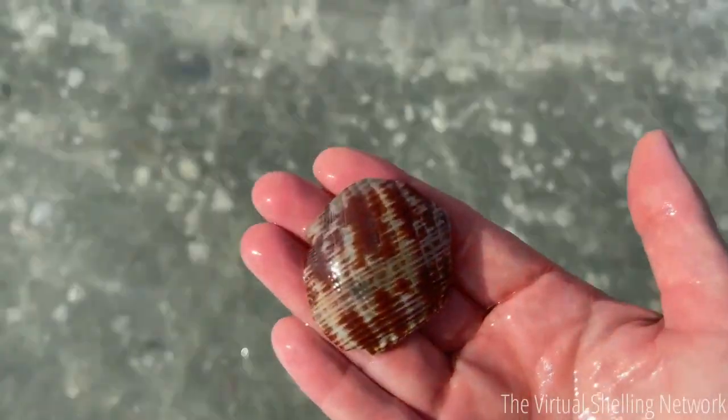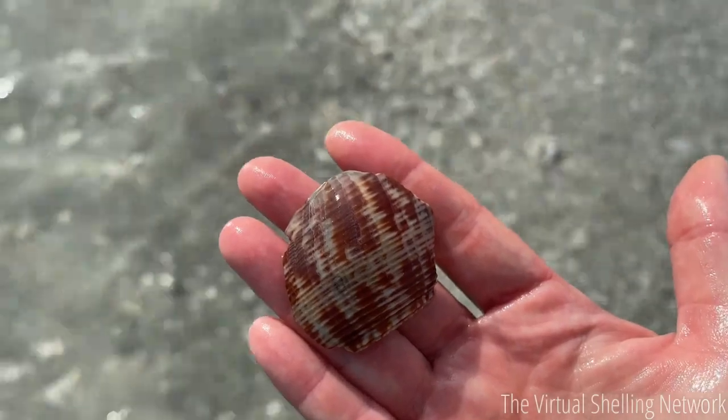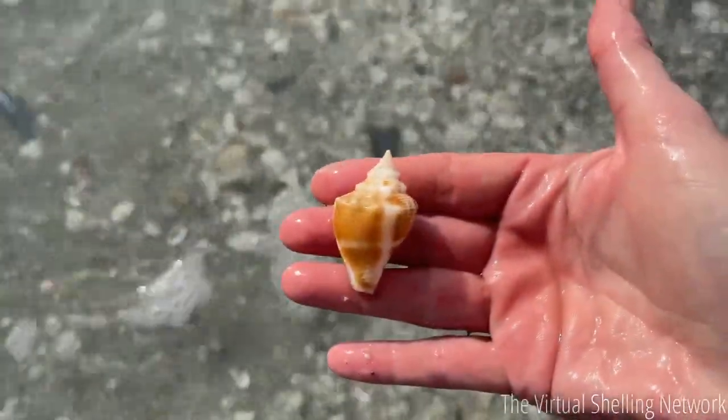Here is a piece of a true tulip. Look how pretty that would have been, right? So the true tulips are here. We just gotta find them. This is a beautiful, bright, bright juvenile conch.